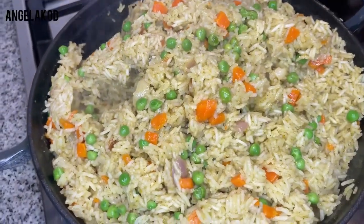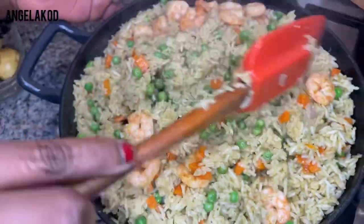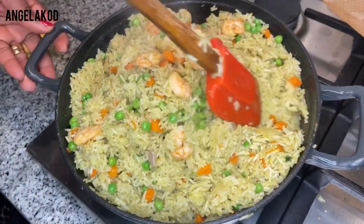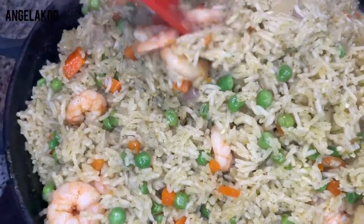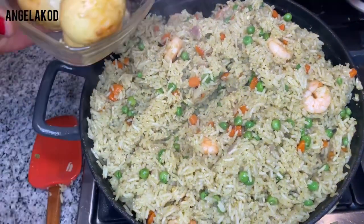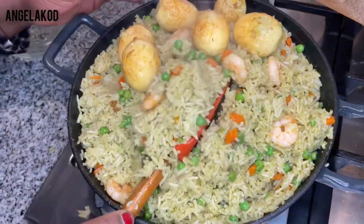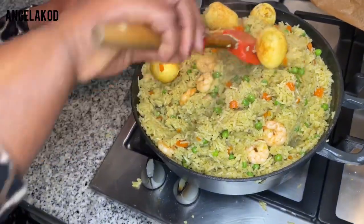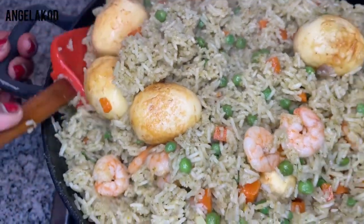Now I'll go ahead and add my shrimps. Let's stir it in. It looks so delicious. I'll go ahead and add our eggs. This is one pot flavored rice with shrimps and fried eggs, guys. It looks so yummy. This rice is a must to try.